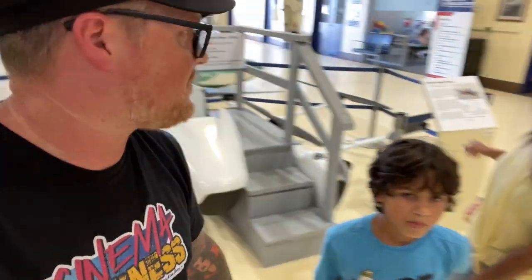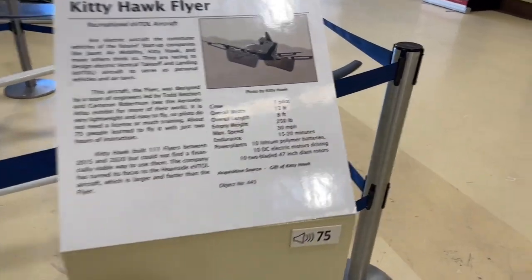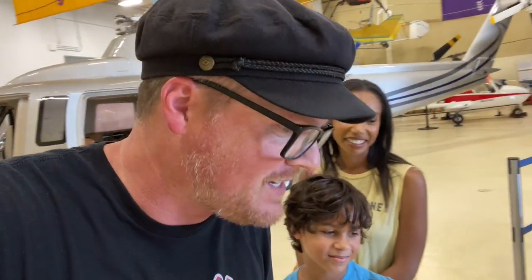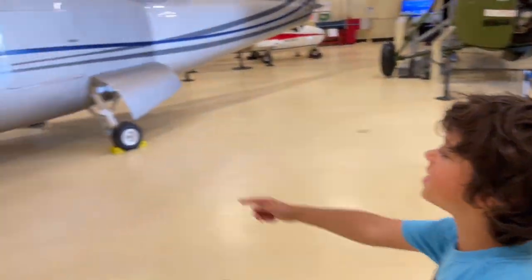Now, the endurance. The endurance, what? Oh, that's all it flies for? Is that as far as it goes? I would assume. So like every 15, 20 minutes I had to land it and refuel it or whatever. Is this electric? Battery powered. Batteries. So okay, every 15, 20 minutes I had to stop and recharge. Oh, no problem. There's this fancy one here.